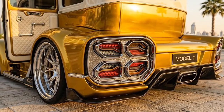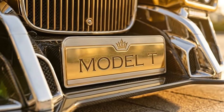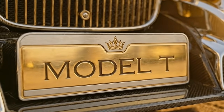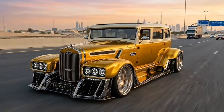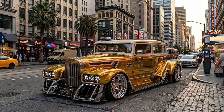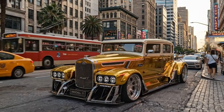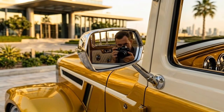A vehicle this dramatic would not be cheap. If built as an ultra-exclusive factory-backed custom, its price could climb far beyond ordinary performance cars. Limited production, premium materials, handcrafted details, massive wheels, and advanced technology could push the final figure into luxury car territory. This would not be the affordable Model T that changed history. It would be the opposite. A statement piece designed for collectors and enthusiasts.